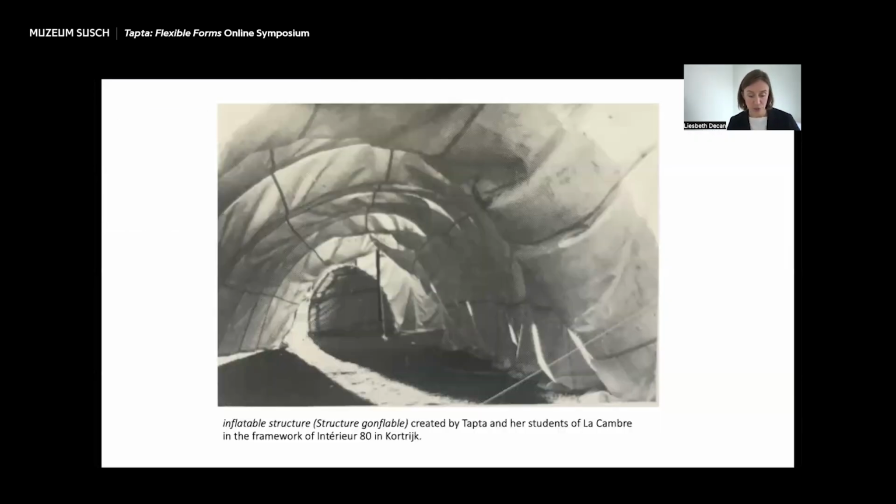Another example of a co-creation project that Tapta initiated was Inflatable Structure, made in the context of Interieur 80, the International Fair for Residential Creativity in Kortrijk in 1980. 600 square meters of sailcloth were stretched over 741 meters of bent iron bars with 600 meters of rope and 1,000 pegs. Visitors could crawl on all fours through the light tunnel.